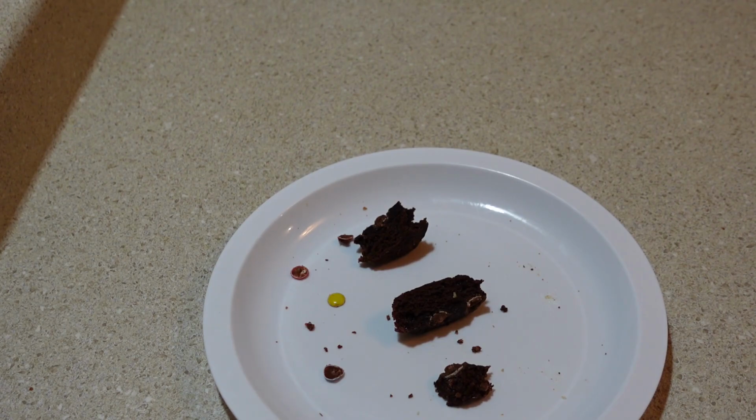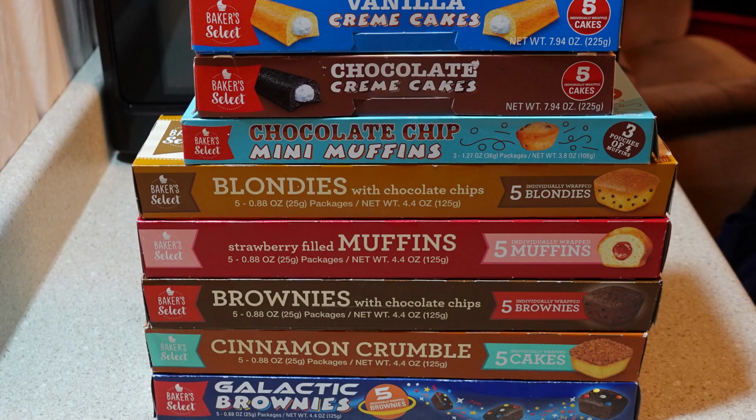So while I found some of these snack cakes really good, I found others were kind of lacking from what I thought they should be. Many of them were overly sweet for my tastes, and I also believe that they would be overly sweet for what many other people are expecting in a snack cake. And that doesn't mean they're bad. They're just sweeter than what a lot of us would expect. I found a couple of them pretty good, and I would buy them again.